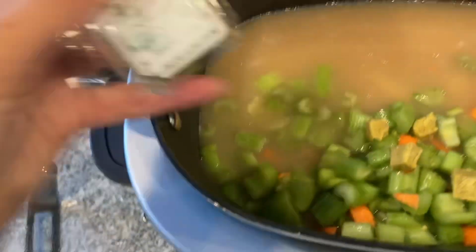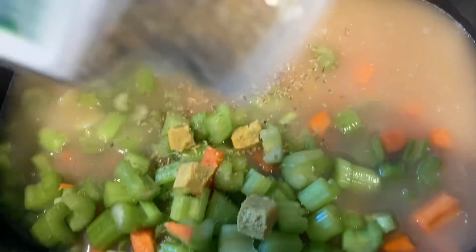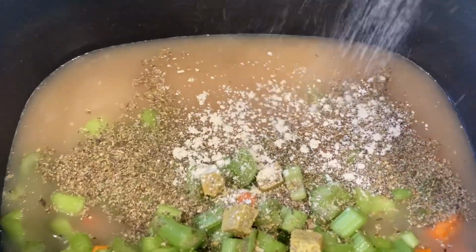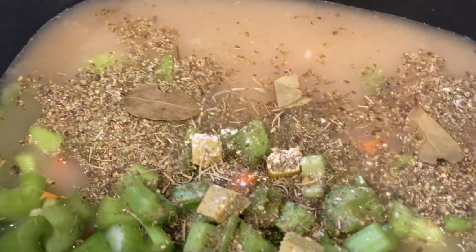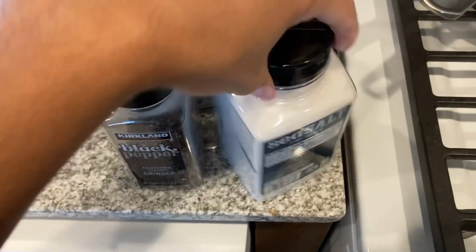I did put one chicken breast. I wanted something really light. I really wanted just hot broth for everybody. I put probably about an entire bag of the already pre-sliced celery, one bag of mini carrots, and I put an entire bouillon cube, one of the larger ones.